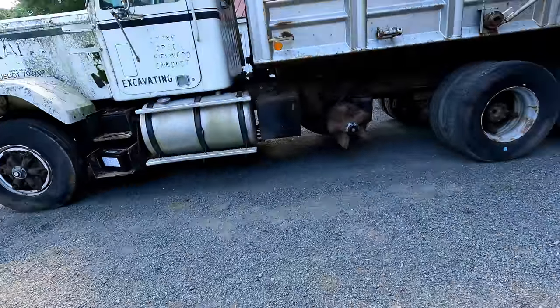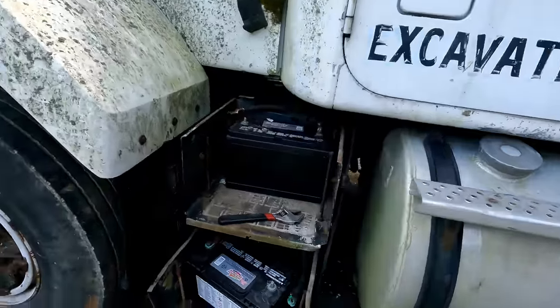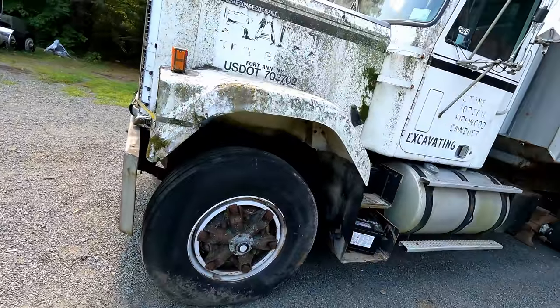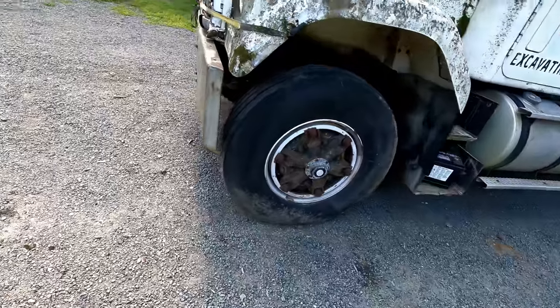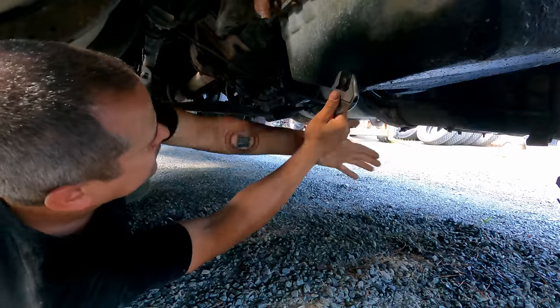All right, fellas. Well, it's been a couple days since this old girl fired up and ran. And you saw we had coolant in it and it was circulating. But what I want to do is get a drain pan and crack the drain plug free and just make sure that it ain't milking itself to death.